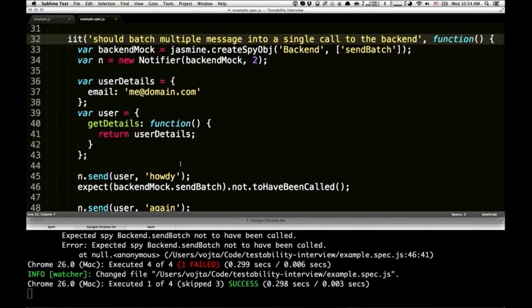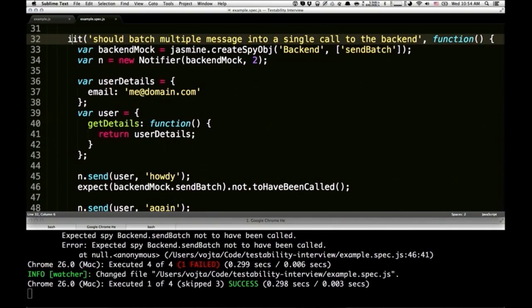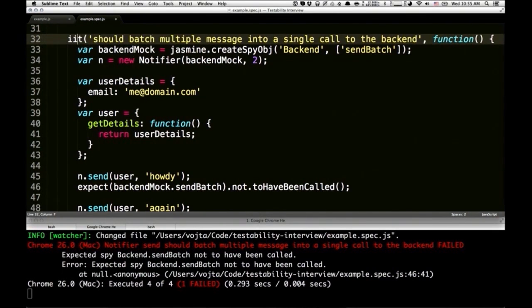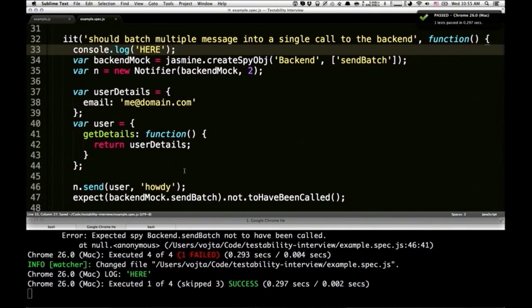But here's the mystery: if I execute this test alone, it passes, right? The test that was failing before, if I execute just this one, actually passes. If I execute all of them, it fails. It's this one, send should batch multiple messages into a single call. And if I execute just this test, I can put a console log to show you that it's really executing this one test. Executed one test of 4, and it passes.